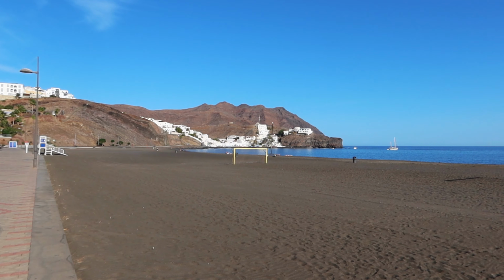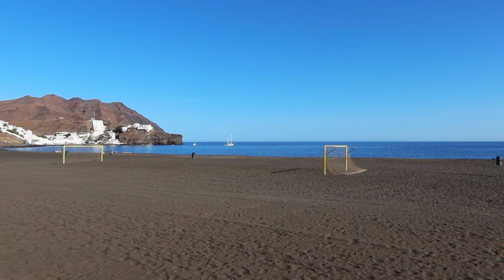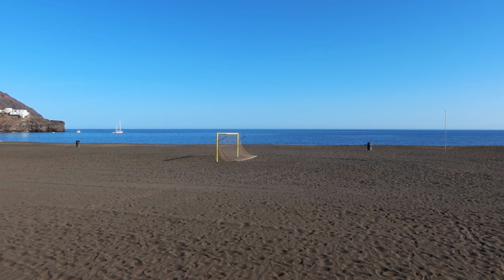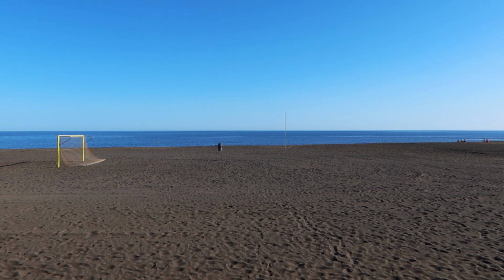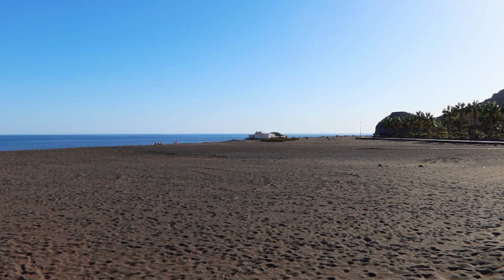So we've come 5 minutes down the road from Gran Tarajal to Las Playitas. This is a really nice little beach. We've never actually been here before. It's somewhere that's been on our list for a while, and for whatever reason we've just not got round to it until now.